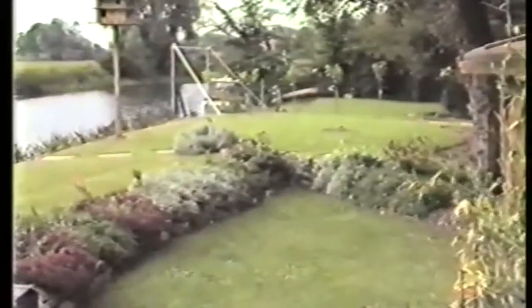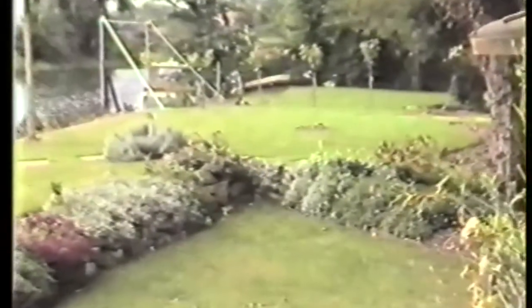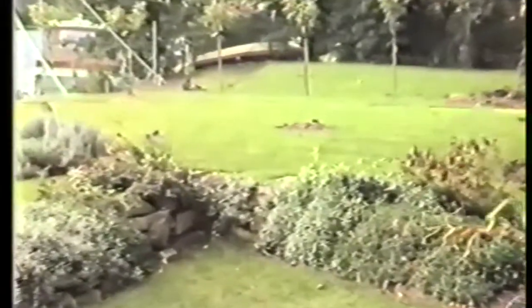The grass has settled down well now. But it's been a pretty poor summer, lots of rain and wind. It's not done the grass any harm at all. It was new turf a month or two ago.